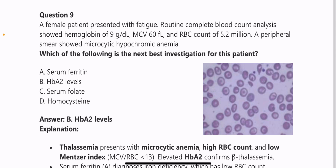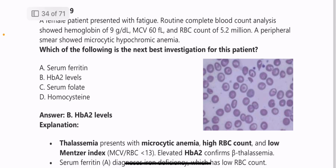If you don't have awareness about that, you can look at the other values. All the values are low, so this is a microcytic anemia. Also there is a high RBC count, and if you know about the Mentzer index, please calculate that. The Mentzer index can come up in future as a question, because it is a very basic one, and you should know about it.